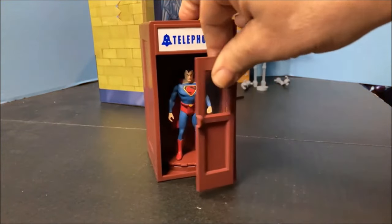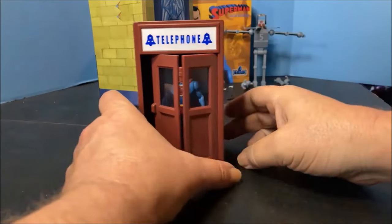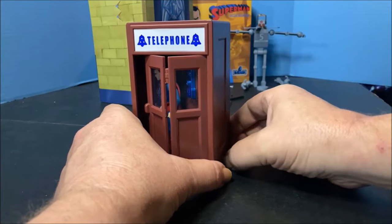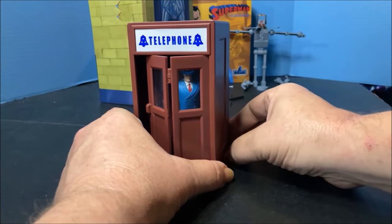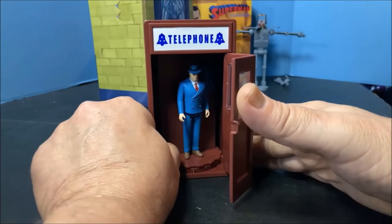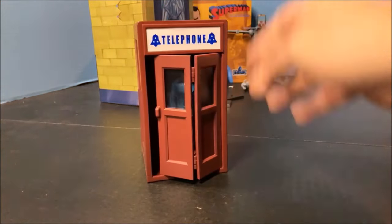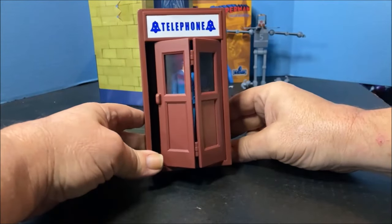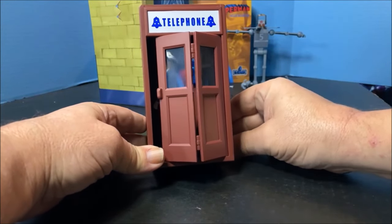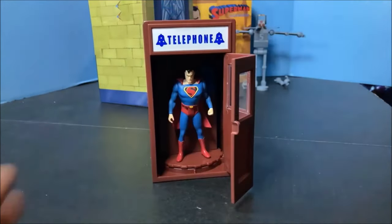Now, we can close the phone booth up and we can move it around and have Clark Kent on one side and Superman on the other side.